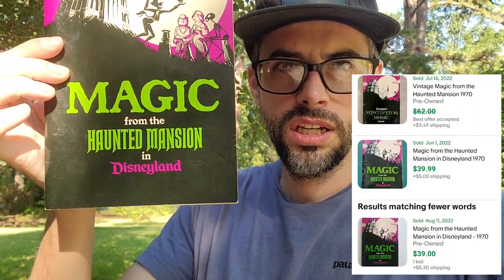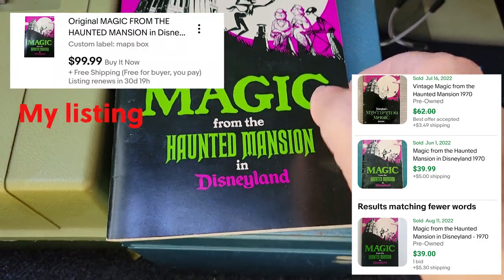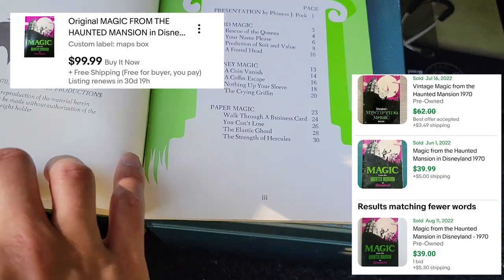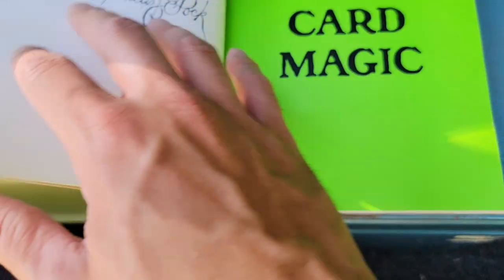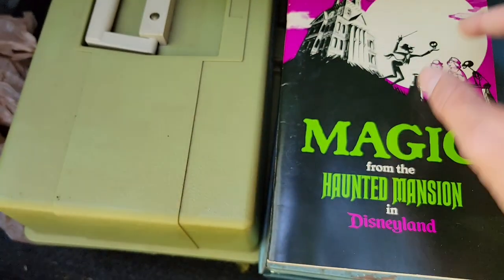In that same room, I did buy the Magic from Haunted Mansion in Disneyland. This old guidebook, I think is what it is right here. I don't exactly know the dates on it, but it just looked really cool. Disney stuff is highly collectible. You guys know that. It says 1970 right there, but I don't know if it's actually from 1970. We'll have to do some research on this one. Just a super cool looking book, and the softbacks were $1, so I couldn't say no to that.